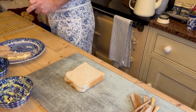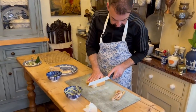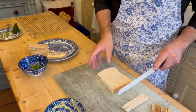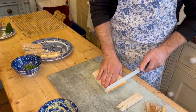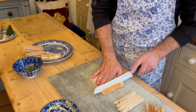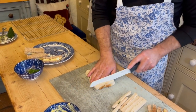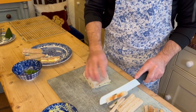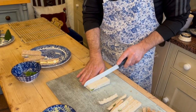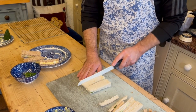We'll clean our knife. Okay. So going in with a clean knife, and we're going to do exactly the same with this sandwich. Let the knife do the work for you. Okay. And just take off the very bare minimum of the crusts so that you don't cut away half the sandwich. And again, you're going to do your three fingers. So one, two, three.